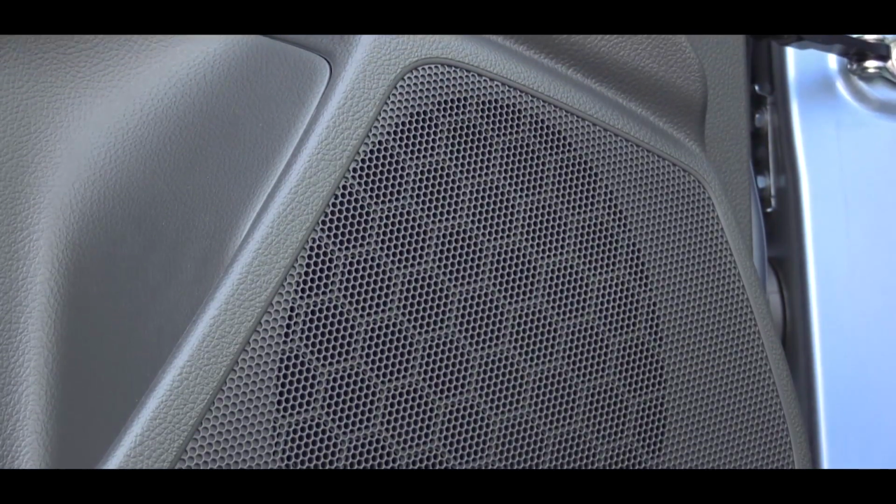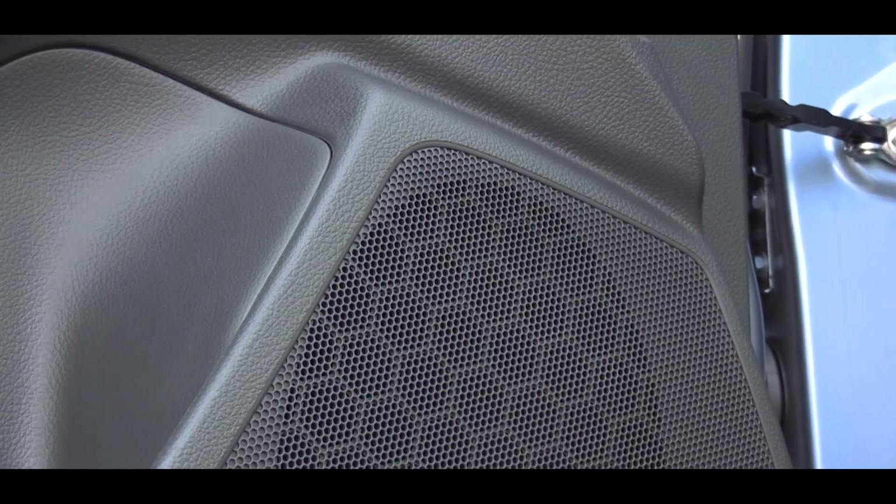Actually a good bit of bass for a standard 6-speaker sound system. I'm pretty impressed there. And honestly, clarity wasn't too bad at all. So I would say that 6-speaker sound system would actually work for me.